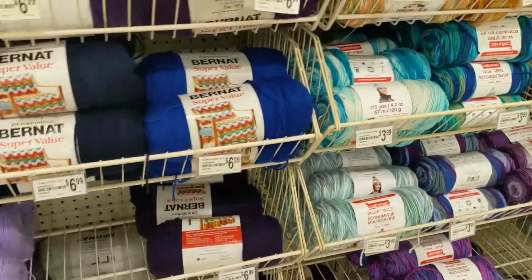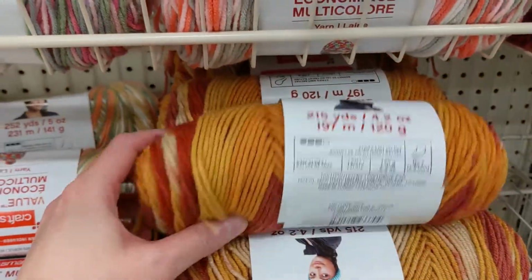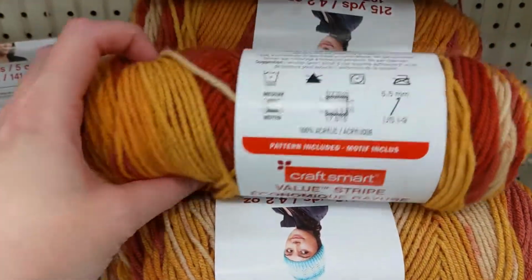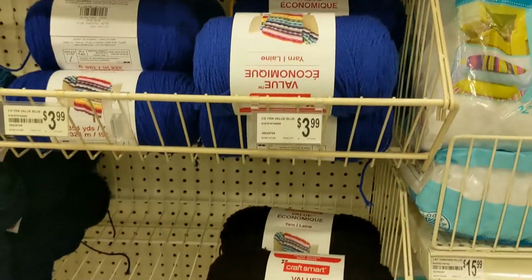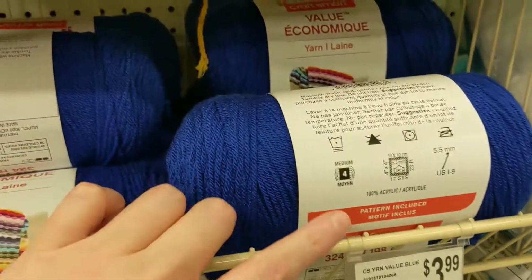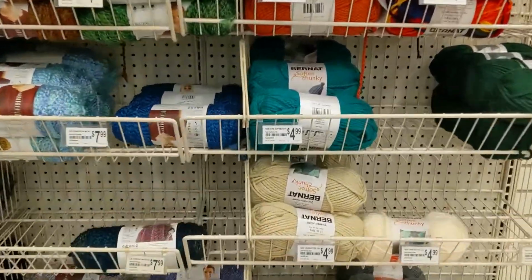You can see this Bernat Super Value comes in a lot of different colors. You'll want to pick a medium color, maybe not too much darker than this royal blue. If you want a multicolored yarn, that's fine too. Those can be pretty fun to work with. This one's Craft Smart, but it's a 4 as well, so that'll work. Let's go down here, some more of the Craft Smart. At the end here, it looks like bigger balls of the same yarn. Craft Smart Value, sure. That's also a 4. That'll do just fine. Let's see what's on the back wall here.